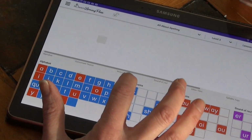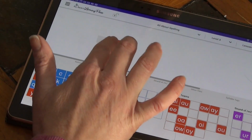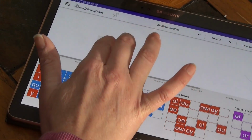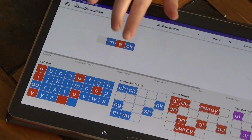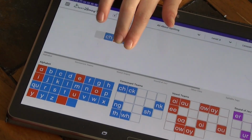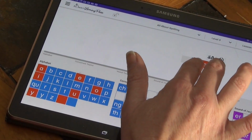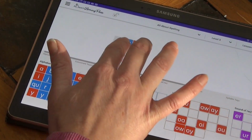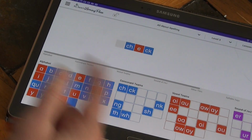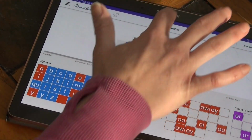One more thing, if you wanted to move an entire word, you can put both fingers on it, right? Nope, that didn't do it. Just a minute. Sometimes it's tricky. You have to kind of, there we go. You have to put both fingers on it and you can move the entire word from one spot to the other. She has a better touch with it than I do, I think, because a lot of times I'll have her move it for me. But yes, just drag your whole thing up here.